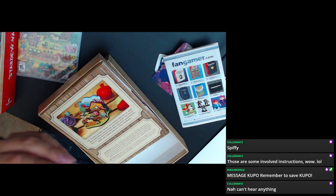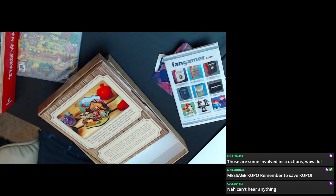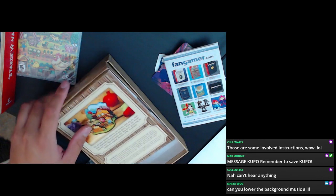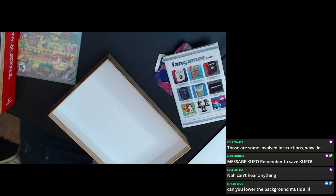So that's a pin. This is definitely something I would love to wear every day, but it'll get worn out. And I gotta decide, do I want to keep the collector's edition as pure as I possibly could, or do I want to use it?